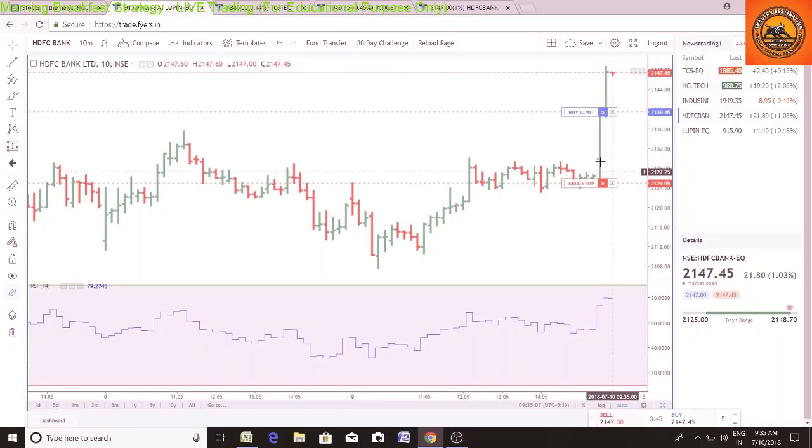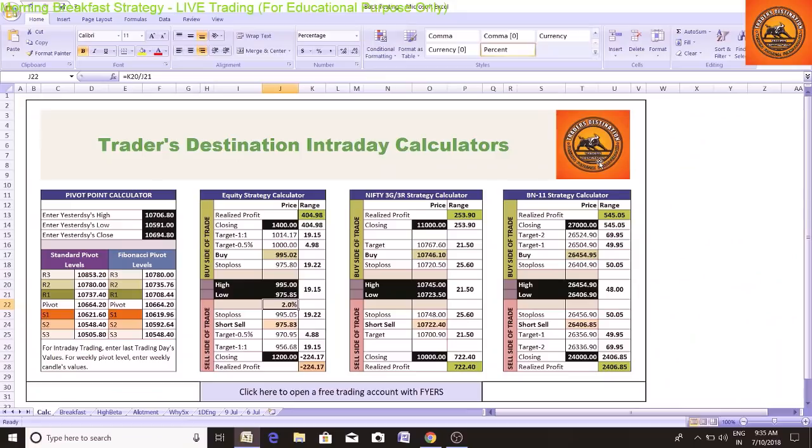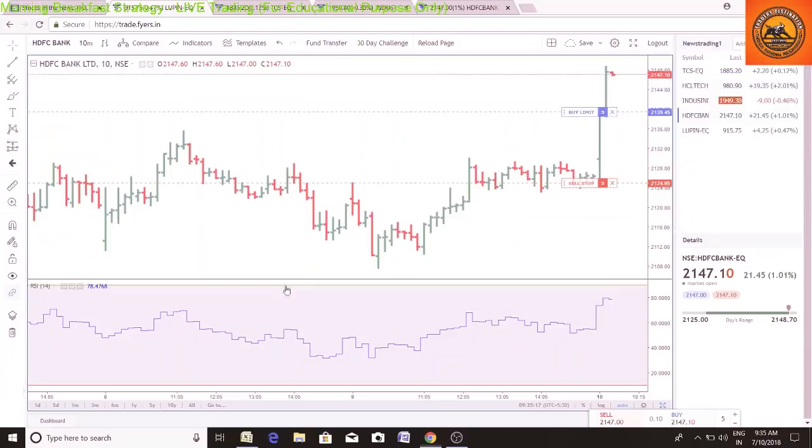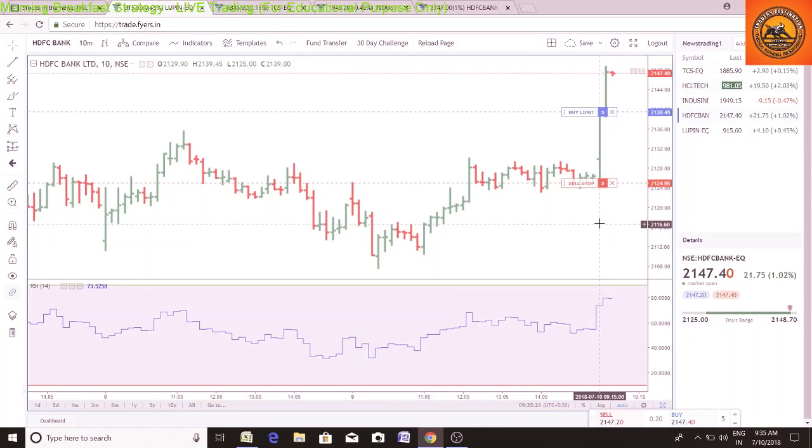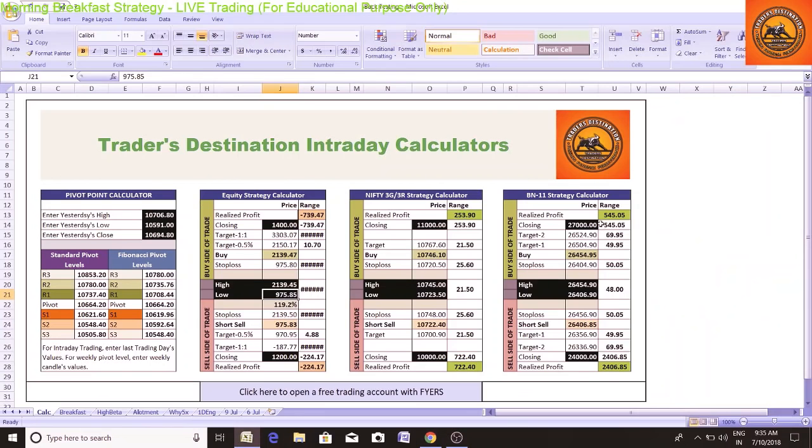Now say for example HDFC Bank. So in HDFC Bank, this was the first candle, right? The first candle high was 2139.45 and low was 2125. So 0.7% was the range.